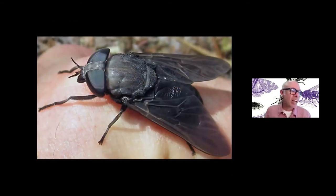We have this giant horsefly. We call it Darth Vader. You can't spray anything to stop this from biting you. It finds its blood meal with its eyeballs. So you can't spray this one away unless you're invisible, and we haven't figured that out yet. So basically you have to outrun the horseflies.